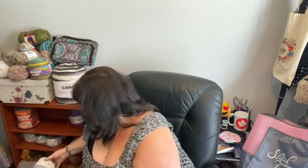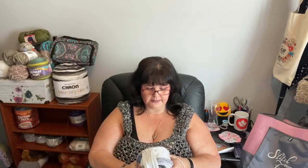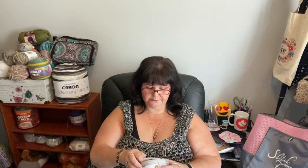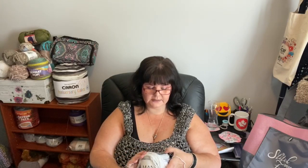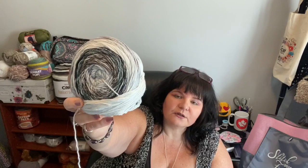And the last was, she gave me an entire pack of these. I had also never used this before. So, Mandala Ombre. Cool, and this is all like some solid color in whites and grays, different grays, but there's marled yarn in there too. It's super pretty. And I'm looking forward, because there's four of these, to doing a nice project with those.